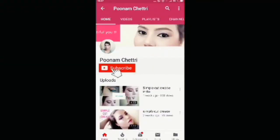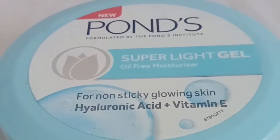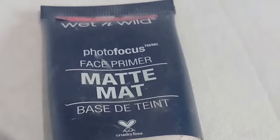So in today's video, I would be using all my favorite makeup products to do a very subtle makeup which you can carry for any occasion. The first thing I'm using is Pond's Super Light Gel Moisturizing Cream. Now this will gently moisturize your skin.